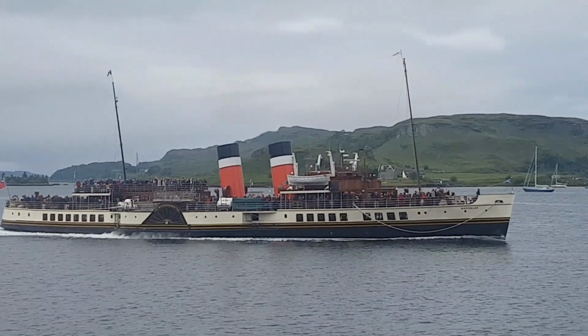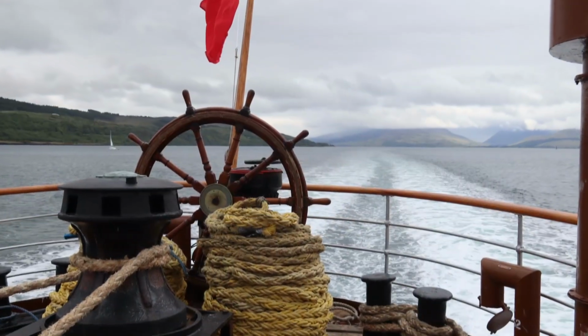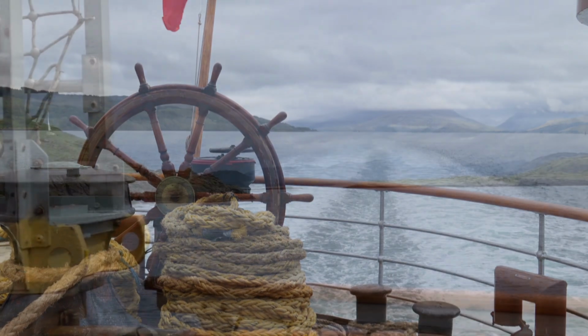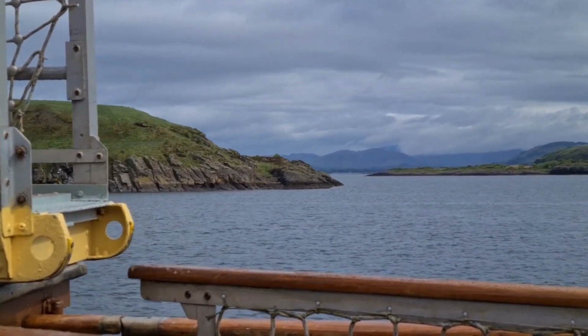Incidentally, the KG5, as she was known locally, also took part in the same Dunkirk evacuation as the original PS Waverley. The KG5 successfully landed 4,300 men back to Dover.